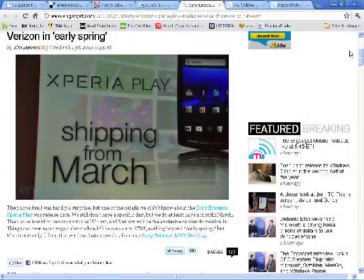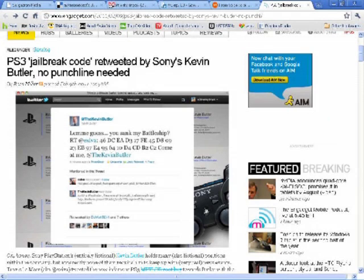Says he's the VP of Sony. Someone sent him a tweet, and he retweeted it. And he said, "Let me guess, you sank my battleship?" However, here's the joke. It was the key needed to soft mod the PS3, which Sony is suing over right now. It's the key that you need to enable a USB flash drive to soft mod the PS3.